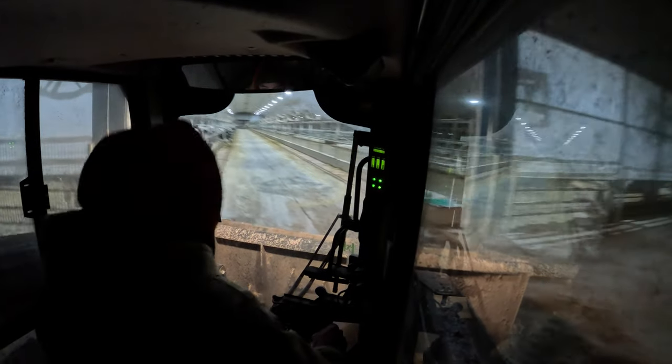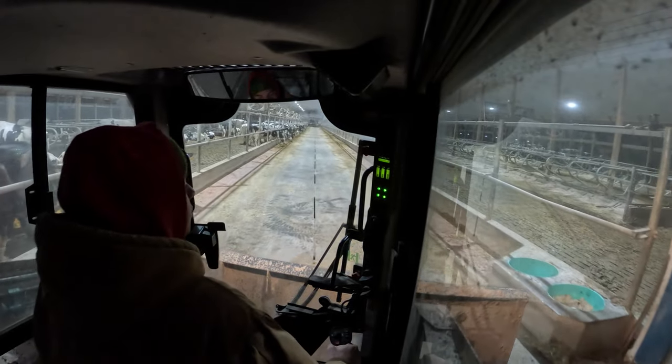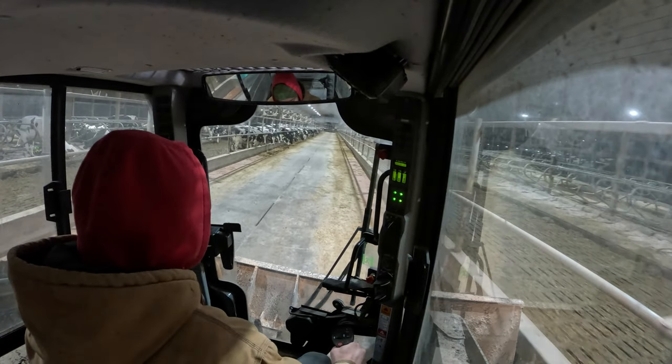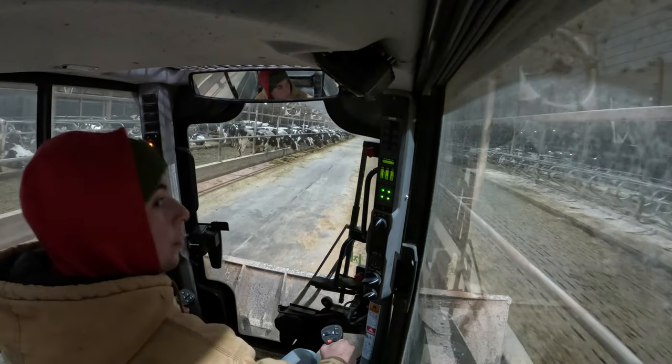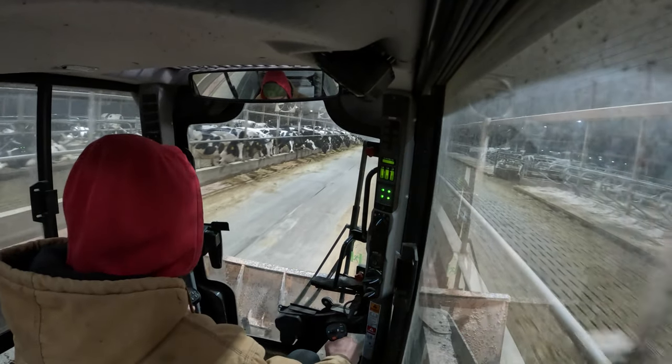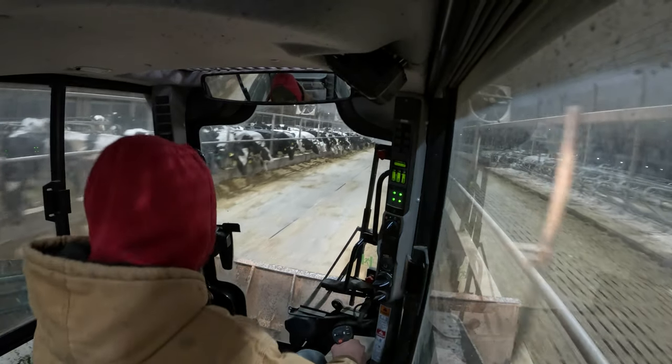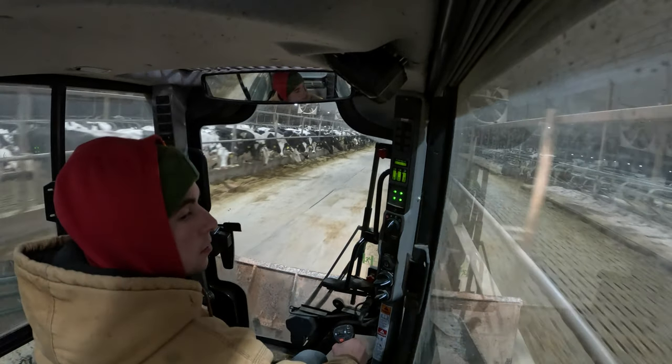So I saw a couple guys ask what we do with our leftover feed. We dump it into a little, what you want to call a little bunk, if you will. That will be mixed in with the heifer mix. Then it'll be fed to the heifers.